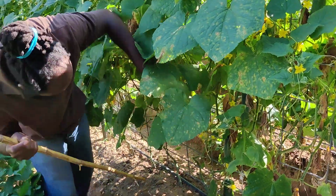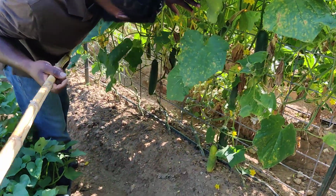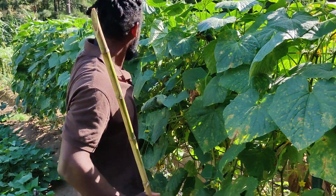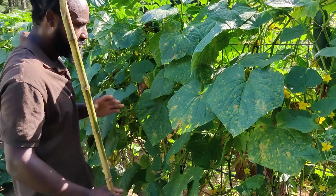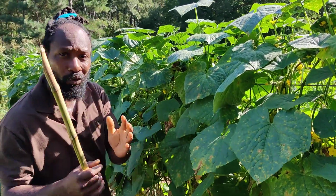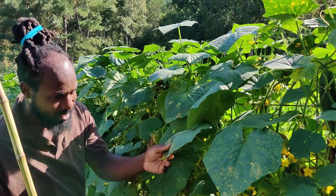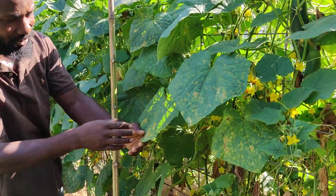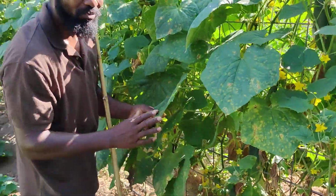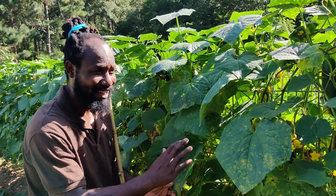But nonetheless, look at that. It's going all the way on down through there. It's a lot of cucumbers. Now, if I wasn't going to save seeds right now, I would come in and make sure I get all these yellow leaves out that are starting to get real old, pulling out all these dry ones.